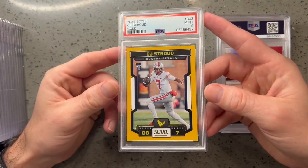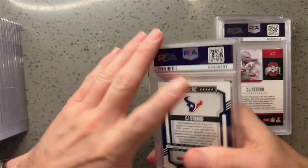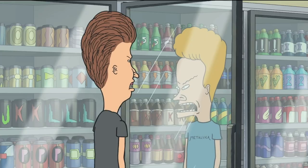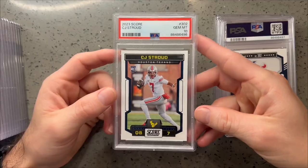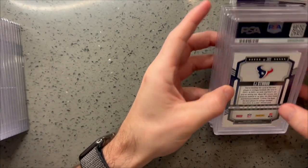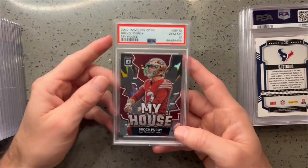This is a regular gold parallel. It has come back a PSA 9. Gold border. Got a Score. Do you want to score all the time? I sure do. Just a regular Score, PSA 10. A lot of the lower tier cards graded out really nicely, unfortunately. So the better cards did not grade out that nice.